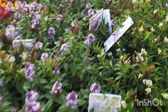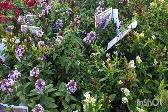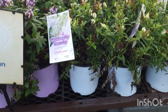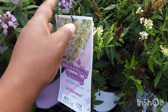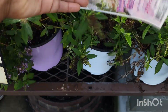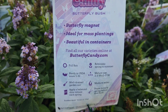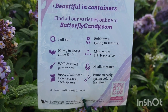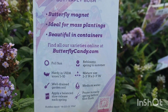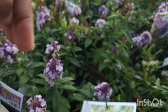And then they have the Butterfly Candy series. I've heard about this one here. This is Butterfly Candy series, where they have different colors, and the color is based on the container that it's in. So for this one here, this one is called Little Coconut, $18.98. This guy here, of course, is a perennial, and like most butterfly bush, it takes full sun. It's hardy from zones 5 to 10, and it blooms in the spring to the summer, and it's a pretty short one. It's 2 to 3 feet by 2 to 3 feet.